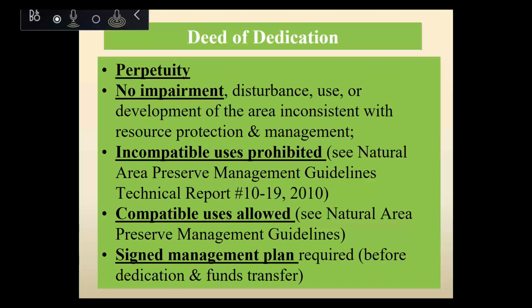There will be no impairment clauses. So we will not allow activities on that property that would impair the heritage resources, negatively disturb them, or otherwise be inconsistent with the protection of those resources or their management. So if there were factors on that property, like the example I gave before, that needs prescribed burning, if the landowner is vehemently opposed to fire on their property for whatever reason, that would obviously be a deal breaker.